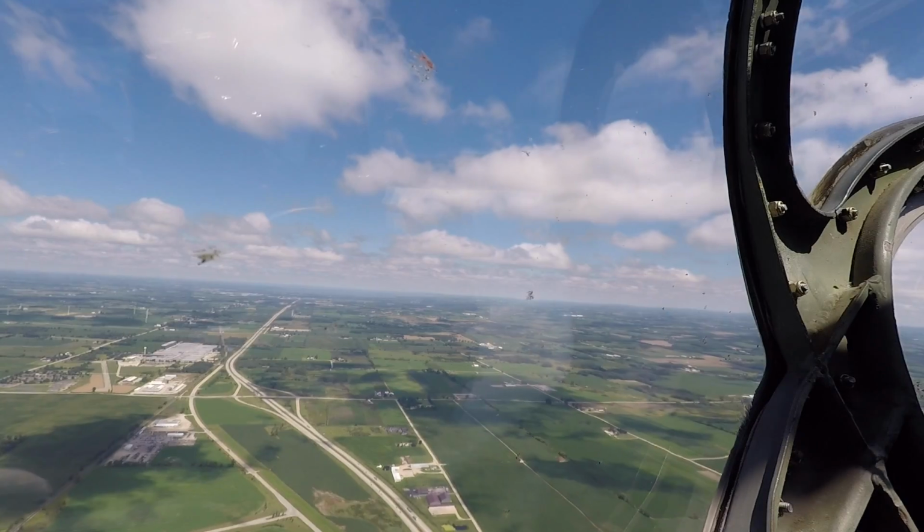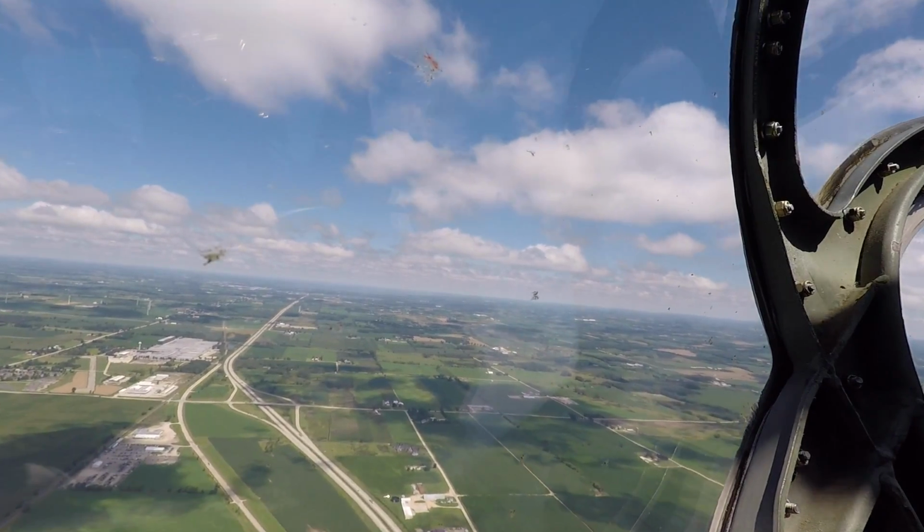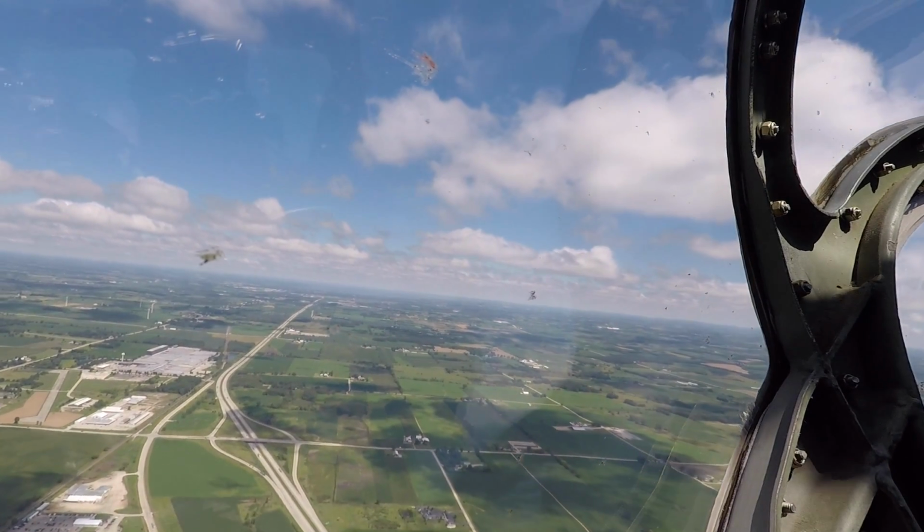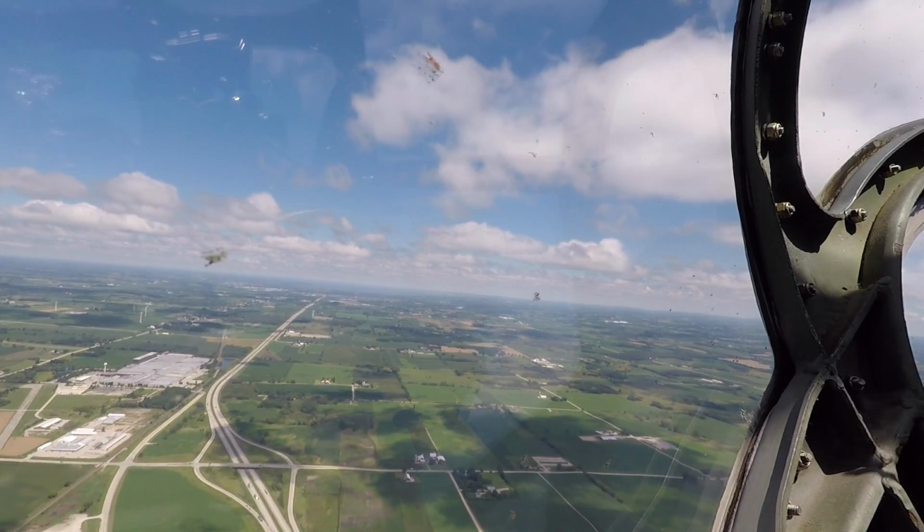The flight was an amazing experience, one of the highlights of my career. And I'm grateful to FIFI's dedicated crew and the entire CAF B-29, B-24 squadron.